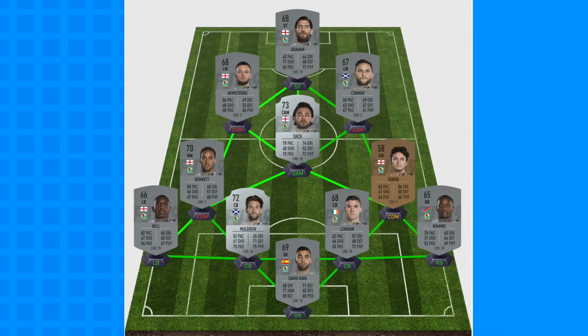As for Rovers, they started in a pretty expected sort of 11. The only spots that I didn't get right were Bennett in central midfield and Conway up in the attacking trio there. But Raya in goal, Bell, Mulgrew, Lenihan and Nyambe. So it's good to see Captain Fantastic and Darragh Lenihan back in defence. Bennett and Travis in centre mid, Dack, Armstrong, Conway and Big DG up top.